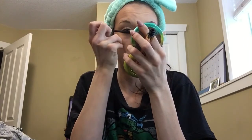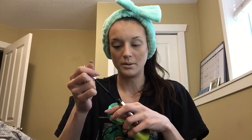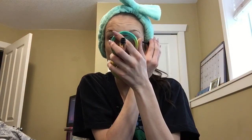So, it's going to look funny because I'm going to do it in this tiny little mirror, and then we're going to get done. Wow. I am pretty impressed already, and I've only done one swipe. One dip, I meant to say. Wow, so that gave me quite a bit of difference, if you can see that there, with just one dip. I like pretty full lashes, but we're doing more of a natural look today.